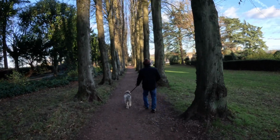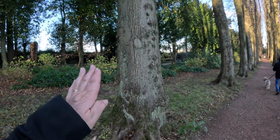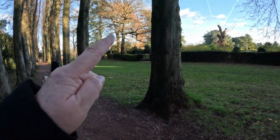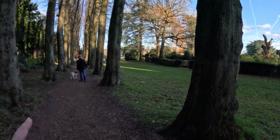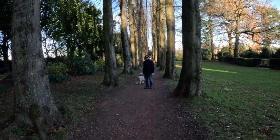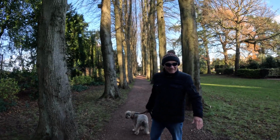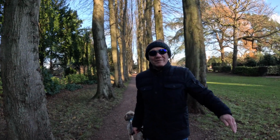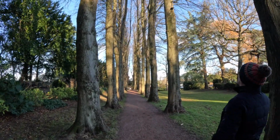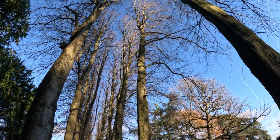Yes, Tony's just noticed that the trees have been planted in a certain way. There's one tree there, another one just there, and then that side is planted in the middle. And it's like that all the way down, isn't it? So when the gardener planted these for Lady Lucy... They'd have been tiny. Tiny, yeah. So they must be at least a couple of hundred years old. Yeah. Wow.